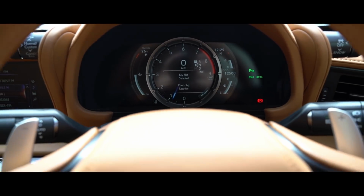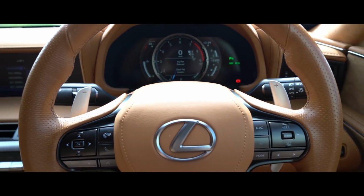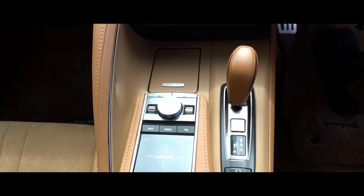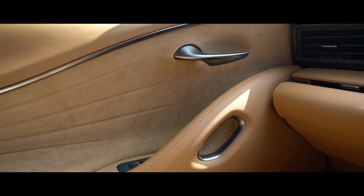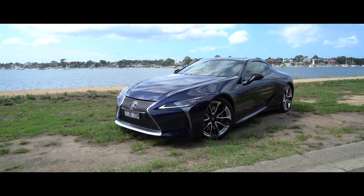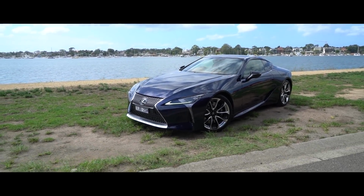Stunningly built, beautifully trimmed, and apart from the dodgy multimedia system, everything is easy to use and lovely to touch. These door handles are spectacular. I was tempted to take one with me. They look superb and feel amazing. It's a stunning thing to look at, and you will never, ever get tired of doing so.